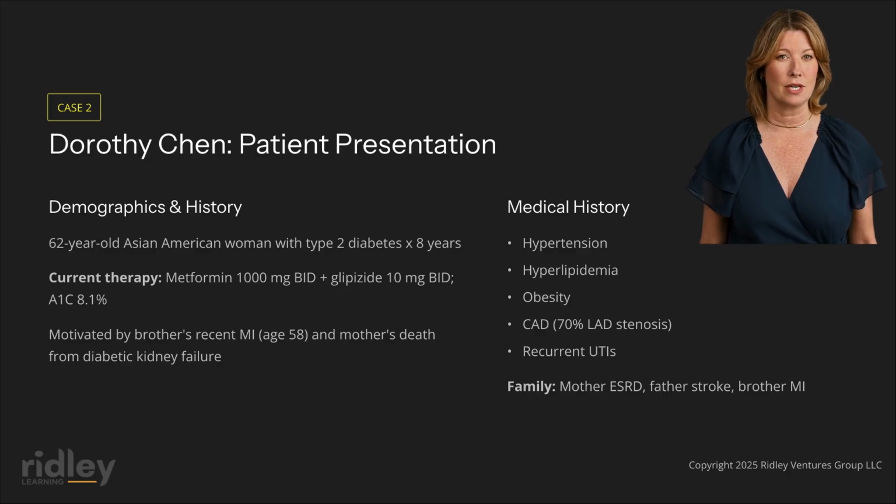Her medical history includes type 2 diabetes mellitus, diagnosed at age 54. Hypertension for 15 years on amlodipine 10 milligrams and losartan 100 milligrams daily. Hyperlipidemia on atorvastatin 40 milligrams daily. Obesity with a BMI of 31.2 kilograms per meter squared.